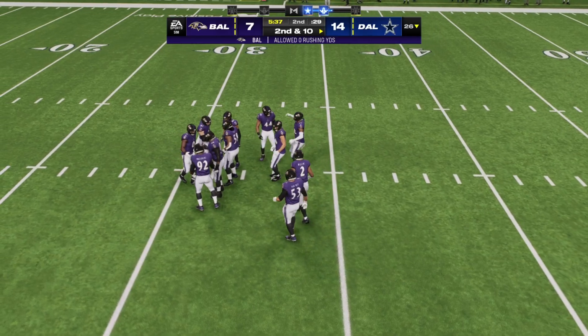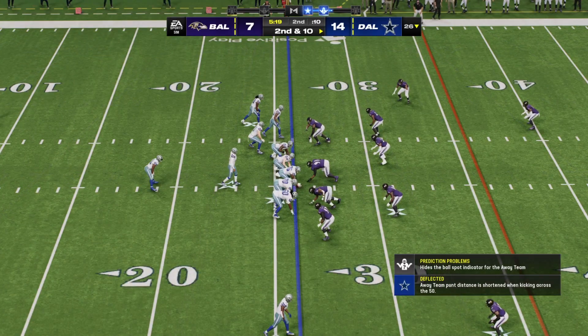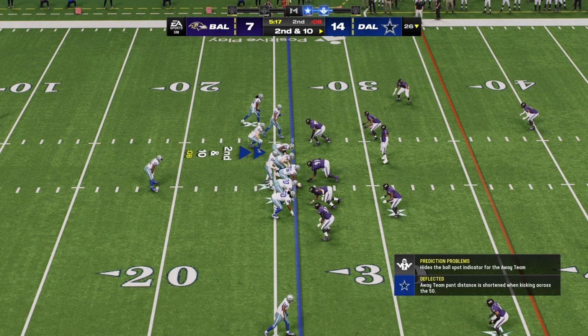Well, how about the big guy there showing some agility? He just flowed from his D-tackle position in order to make that play. Officially nothing on that last run. They'll try again, second and 10.